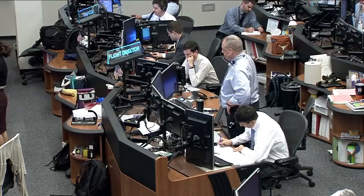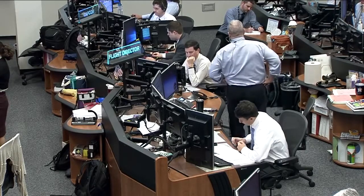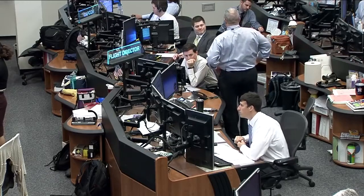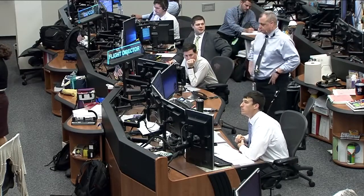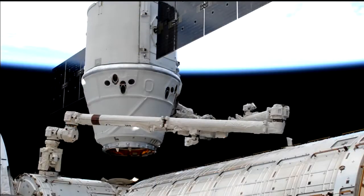Seated in the white shirt to his right is Capcom, or Capsule Communicator, Travis Fitzgerald, who is relaying information from the ground to the astronauts aboard the space station. This morning's visiting vehicle officer is David Harshman. He's in communication with the SpaceX team in Hawthorne, California, keeping tabs on Dragon with information from both teams. And robotics controller is Jared Olson, and his team is controlling the Canadarm2 for today's berthing.